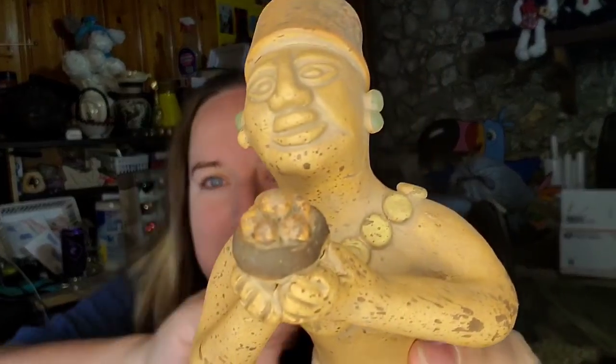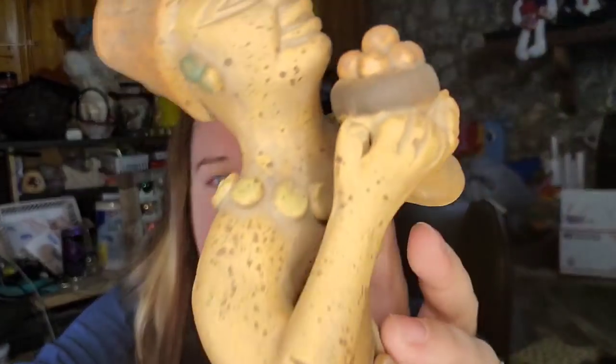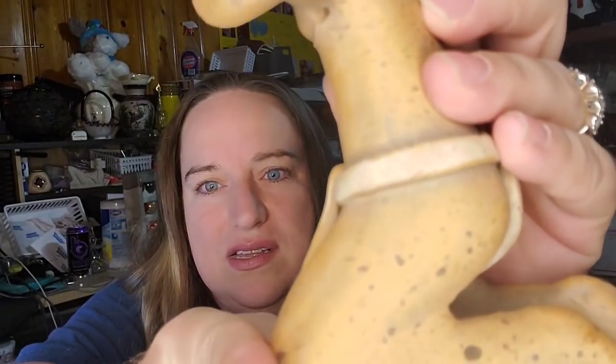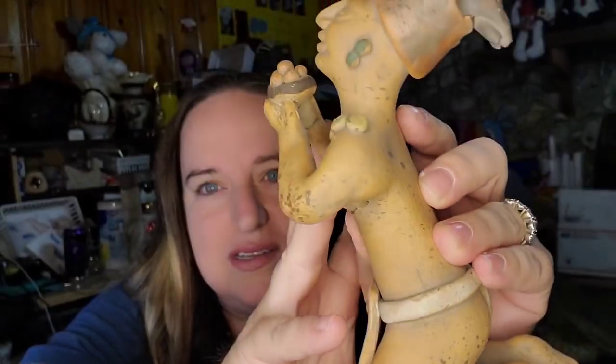Up next, and this little guy has been sitting on my shelf up there for quite a while, probably close to a year, but he's super cool. He is a kneeling praying warrior. He is Mexican folk art. I'll try and show you guys him there. Pretty cool. And he's kneeling. So just a really neat piece. You can see it's pretty little.